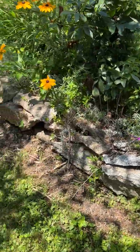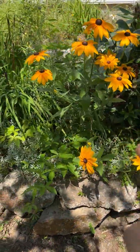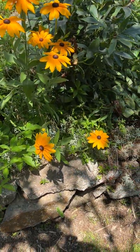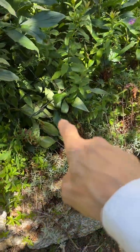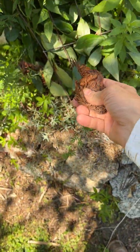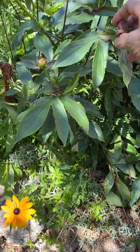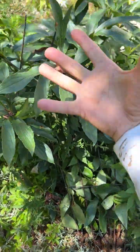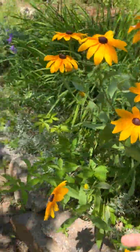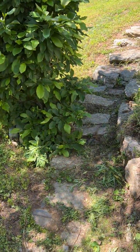And then these are called something like sunflower daisy. These bloom in the spring. These were the peonies, and the ants come up and eat the peonies, and that huge, massive flower it makes.